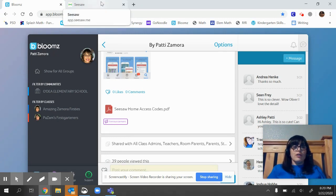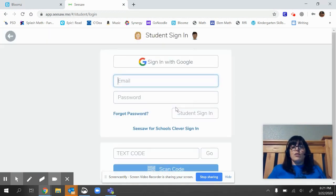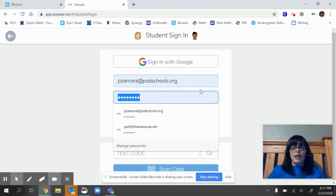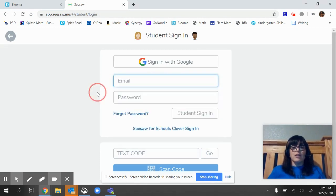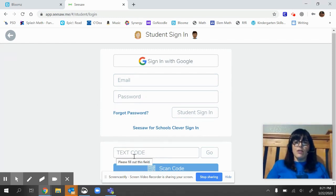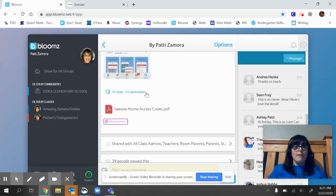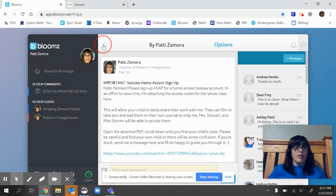So what you're going to do is you're going to go here on Seesaw. I went already there and I typed in app.seesaw.me, and you're going to choose student. Once you choose student, you're going to ignore the top part where it asks you to type in an email address, and you're just going to write in the text code here. Each student in my class has their own personal text code, and you can find that at Bloom's at the very top of our Bloom site.